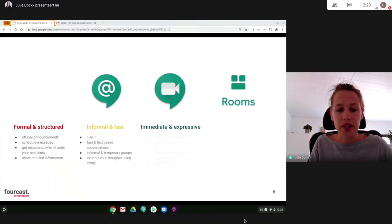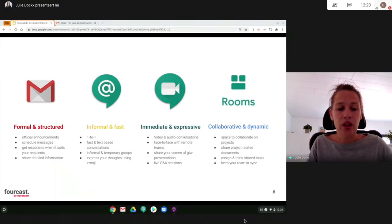So what this will bring is that within the Gmail application, Gmail is actually used as a formal and structured way of communicating. So it's easy to share detailed information and to schedule messages, but that remains the goal of email separately. What Google wants to do with chat and chat enabling in Gmail is that you can, even from this one interface, have a fast and informal way to communicate. So to have a one-on-one, to provide informal information or express yourself by using emotions. That's really what chat is about. By making chat available in the Gmail interface, you have both communication ways available in one screen.